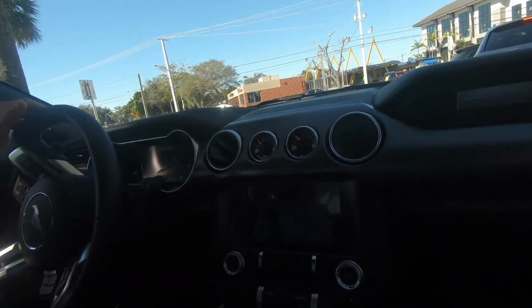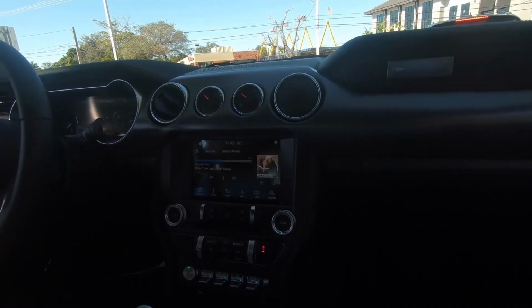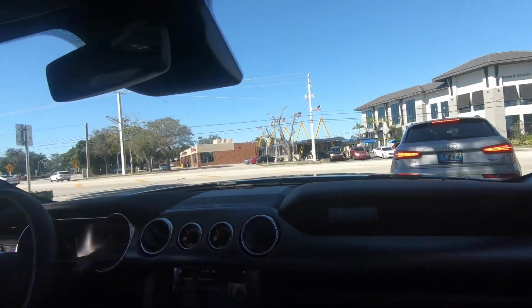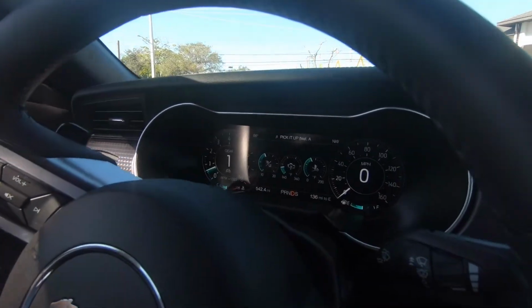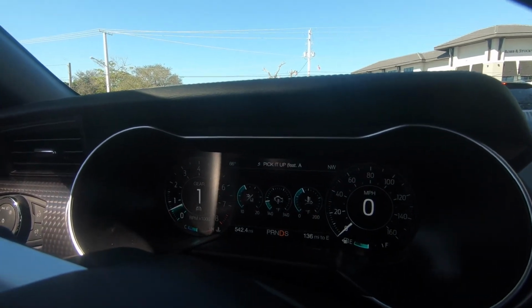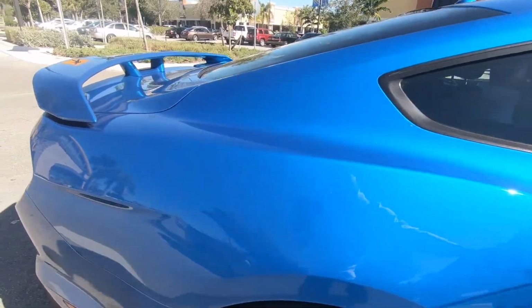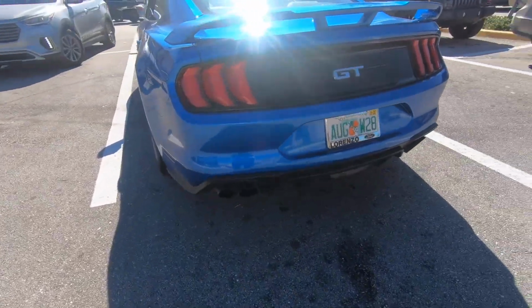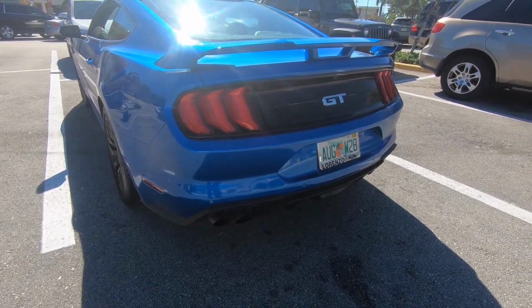Gotta let it warm up a little bit. And yeah, we're gonna go grab a quick bite to eat, then drop this thing off to get some tint. Can't be in this fish bowl of a car. Yeah, that is nice. All right, so we're gonna hear what this thing's gonna sound like. Rev it up a little bit. All right, go ahead, Omar.